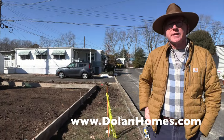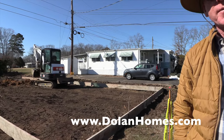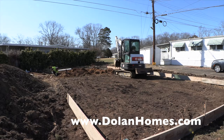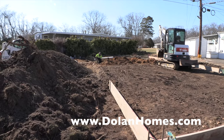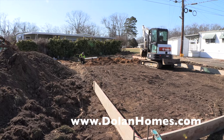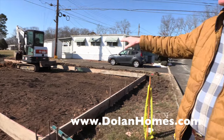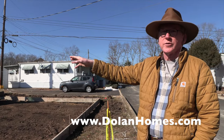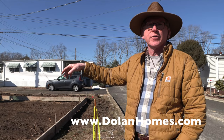This home is a Redman, which is a division of Champion Homes, and it is a 24 by 52, two bedroom, two bath home. Very similar to models that we've done before. And today we have framed out our foundation. We've run our water and sewer lines, and we will begin the installation of our footings.